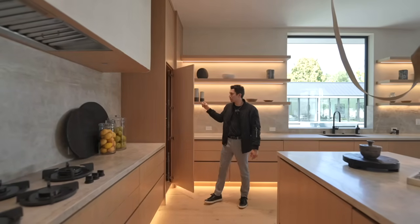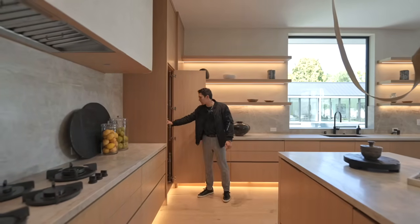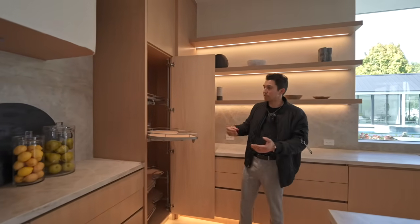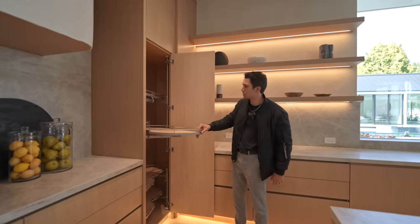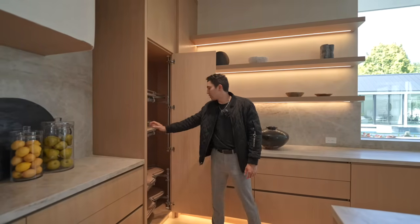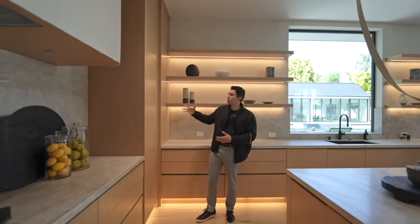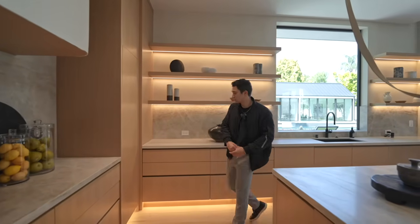Cabinet space right here, push to open doors, and then you got some of these that just pull out and swivel, so it's easy to stack whatever canned goods, spices, whatever you want to put right there. And then you close that back up. It's nice when you can customize your pantry areas to your liking, which is cool.